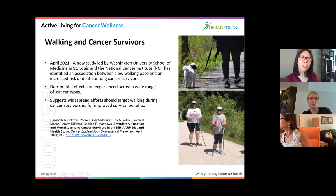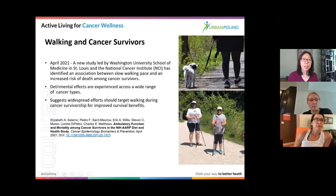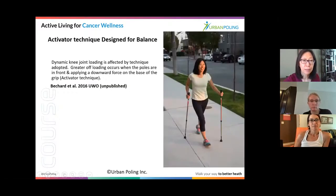And finally, here's a study on walking alone, not pole walking, but indicating that they have identified an association between slow walking pace and an increased risk of death amongst cancer survivors. So it suggests widespread efforts should target walking during cancer survivorship for improved survival benefits. And I think we just saw earlier how much potential there is, when you do that activity, for improving your overall walking speed.